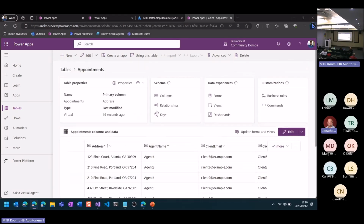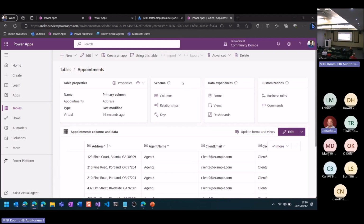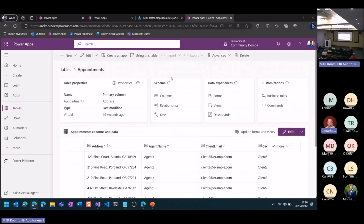Then once it's here, you can do all the normal Power Platform Dataverse things like creating a model-driven app or adding relationships with existing tables inside of your Dataverse. And there you go. If you have a table inside of Azure, you can easily bring it into Dataverse just like that. And then the last thing I wanted to just cover is the topic of custom connectors.